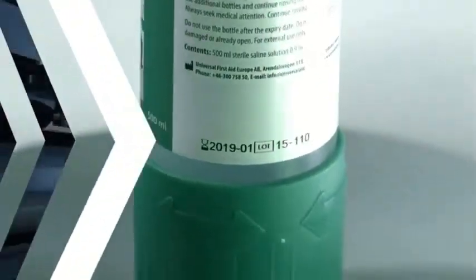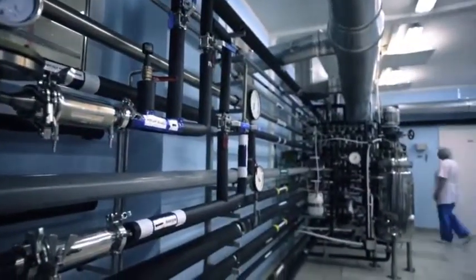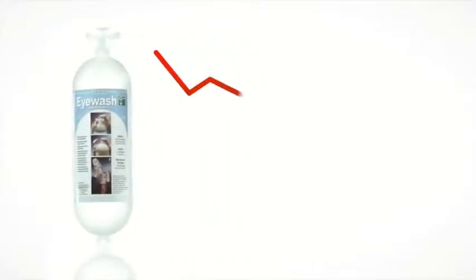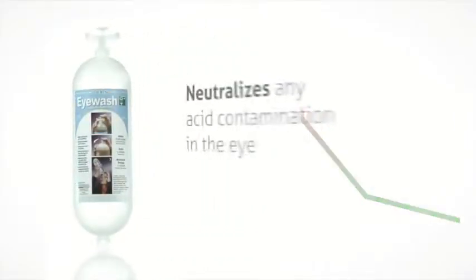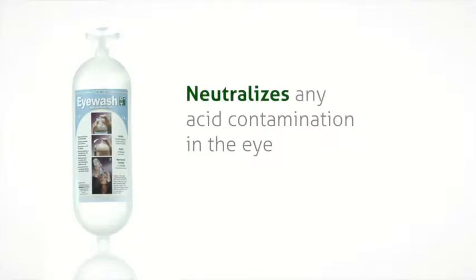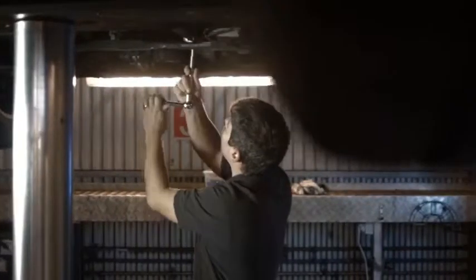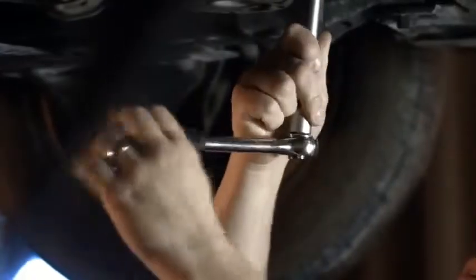In workplaces where acids are handled on a regular basis, for example at petrol or chemical plants, Universal First Aid offers the Tobin Buffered Eyewash solution. In addition to effective eye washing, it also quickly neutralizes any acids in the contaminated eye, thereby reducing the risk of permanent eye damage.